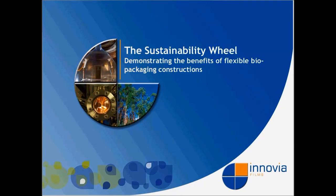Okay, what I would like to do today is to introduce you to the concept of the sustainability wheel, which we use as a tool to demonstrate the sustainability benefits of flexible biopackaging constructions, and also to show you how we've used a life cycle assessment tool developed for us by PE International using the GaBi Envision that Laura mentioned earlier, to give us a good indication of the carbon footprint impact of these sort of biopackaging constructions.